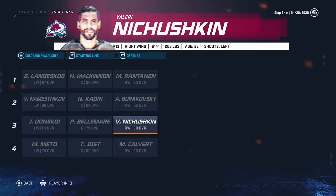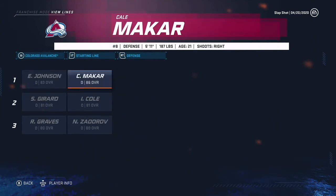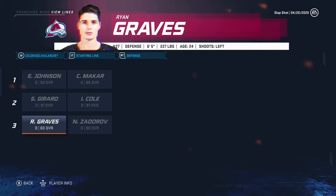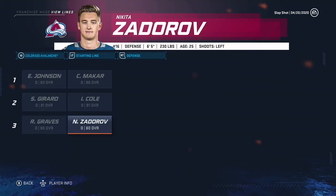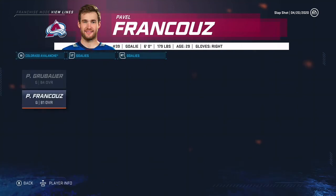Yost is an 82. Why is he playing on the fourth line? Anyways, taking a look at the defense. They have Eric Johnson, obviously Cale Makar, so it's kind of Makar versus Hughes series, and then Gerard Cole. They have a decent defense. I think it's fairly similar, and then obviously we have the advantage in net with Markstrom.